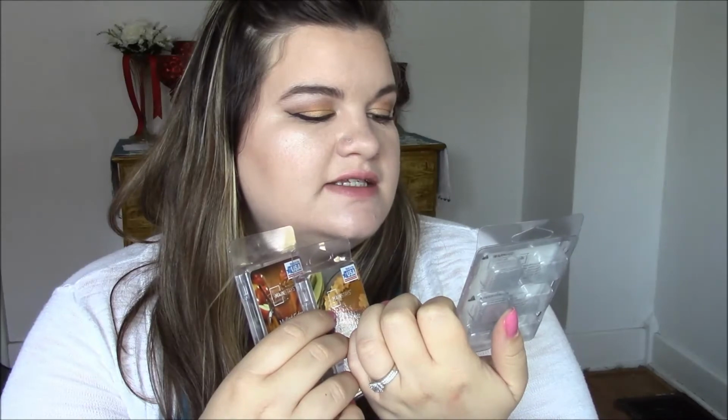This one is Peaceful Waters. I liked it, but it was definitely a more masculine smell, so just keep that in mind. It was strong and it was masculine. Not saying that's a bad thing, but it's definitely a more heavy scent.